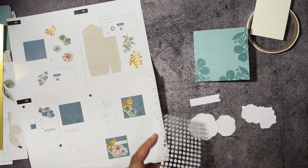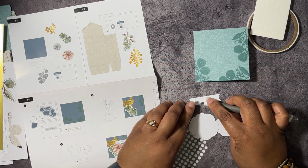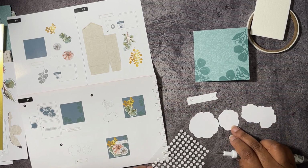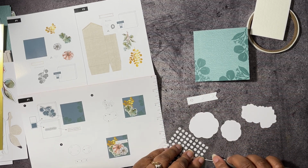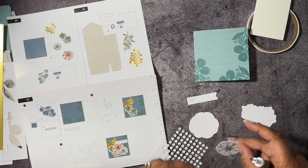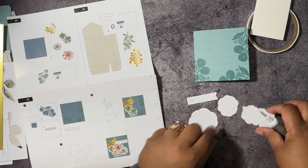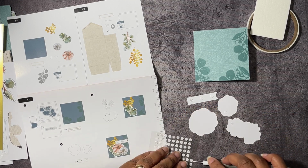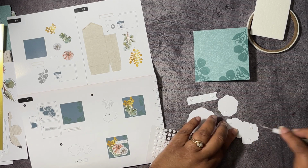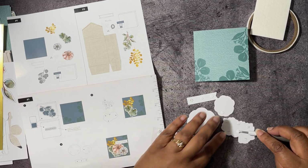Oops, sorry if I'm all in the camera. So we're going to need glue dots on the back of our sentiment. It says 3. Then we're going to need 1 glue dot on this. I don't know which part, so let's see. If it's up this way, it's probably right here. 1 glue dot right there. Then we're going to need glue dots on this one. I'm probably putting more than they say, but you know me and adhesive.